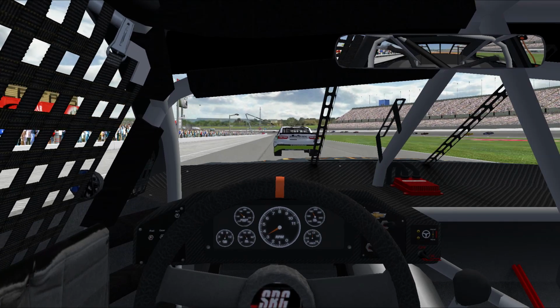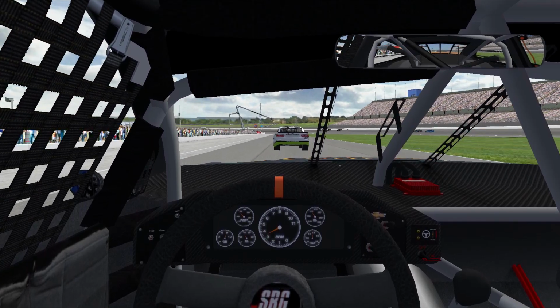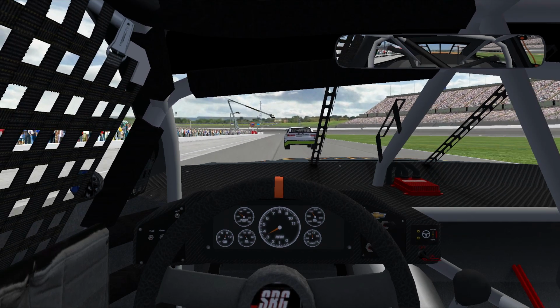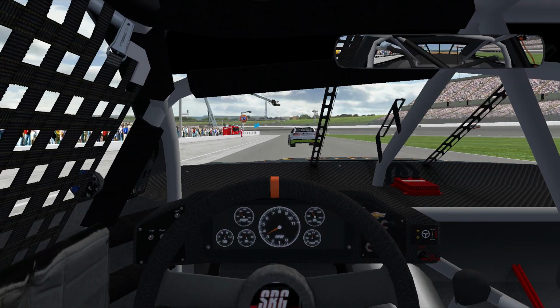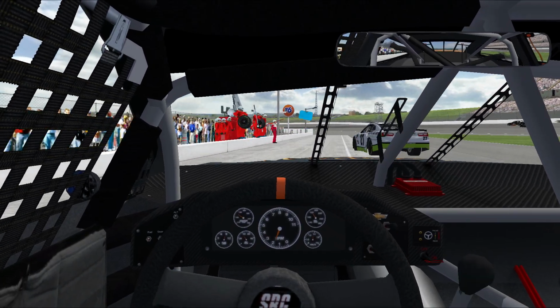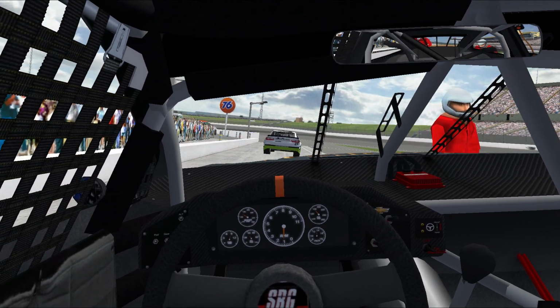So strategy, if it plays out, we want this race to go green the rest of the way because we'll be a lap down here shortly. And of course, if we were to be pinned a lap down, there is no wave around rule in this particular game. And hit the pit stalls here. 4 tires and fuel, boys. Here we go.